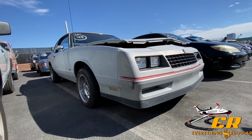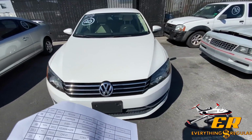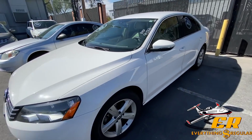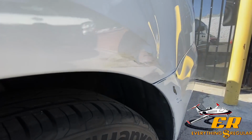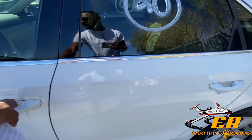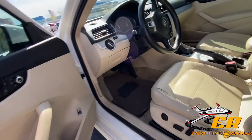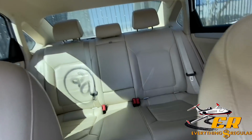This thing is A1. Alrighty guys, we got a Volkswagen Passat here. 2012 Passat with 94,000 miles on it. Really good looking car. I do see a slight kick mark there. No big deal though. If we take a look at the inside, typical leather interior. It's usually black leather, but we do have the beige today, which is pretty cool.